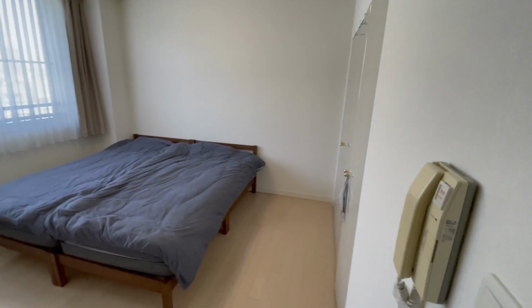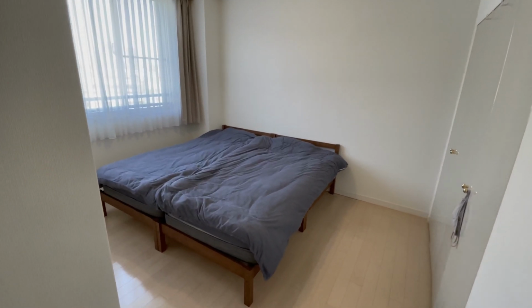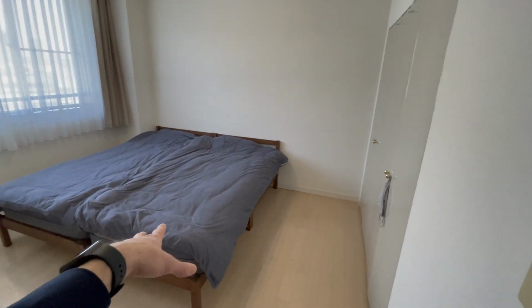Now, coming into the next room, we're going to be going into the master bedroom. And the master bedroom, as you can see, is quite a bit more spacious than the other bedroom we were just in. There's enough space for a double wide bed there.